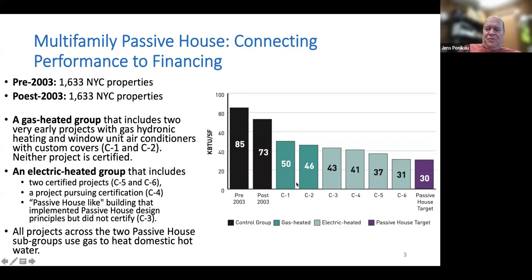And then you see here different kinds of passive houses. And the number you see in here is the kBTU per square foot per year. So these are 85,000 BTUs per square foot in the older buildings. And the newer ones obviously are a little bit more efficient, built after 2003. And then you go into the passive houses. So C1 and C2 are actually some early adopters of the passive house standard. They're still gas heated, but they actually applied early passive house standards.